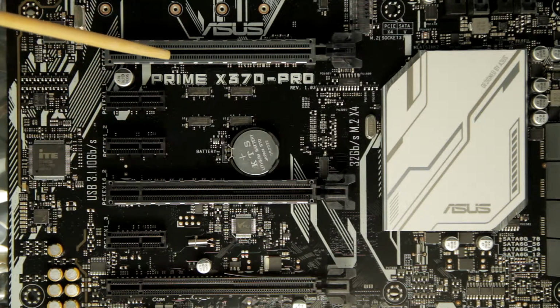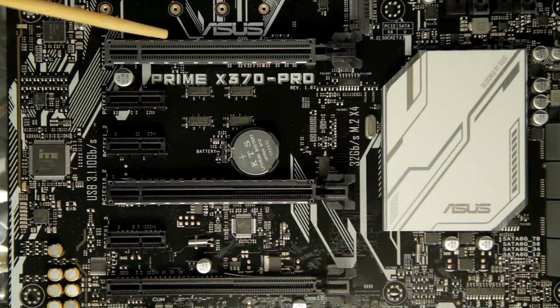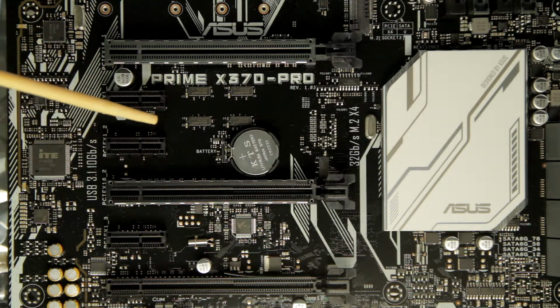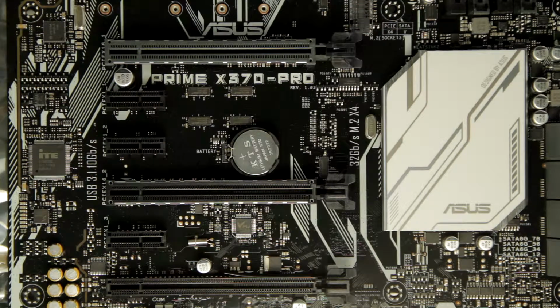Now the 16 data lanes allow up to 4 gigabytes per second of peak bandwidth performance per direction and up to 8 gigabytes per second of concurrent bandwidth. And if you have one GPU here or you have 2 GPUs, the performance difference between the 2 is very slim. Now the board will allow two-way SLI or Crossfire multi-GPU support.